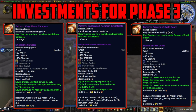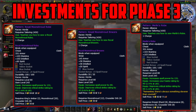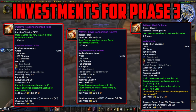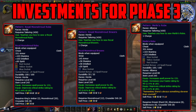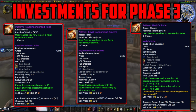And if we take a look at the next few recipes as well, right over here you can see Moonshroud still required in the Royal Moonshroud Bracers. You need 12 Moonshroud. And also, Royal Moonshroud Robe, you need 20 Moonshroud. So this is why I'm mostly focusing on Moonshroud investments right now, because I'm thinking long term here, so I can sell some of them in phase 2, and I can sell some of them in phase 3.